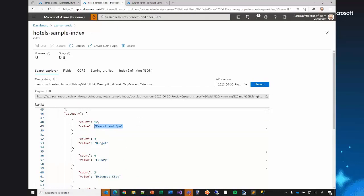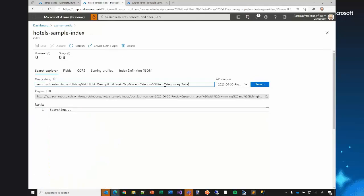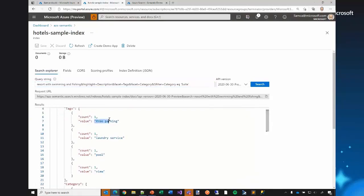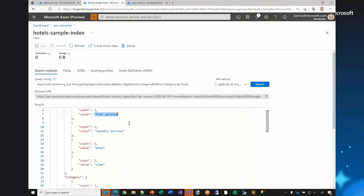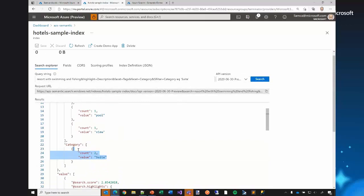And I can even start doing filtering. Like, let's say that I wanted to filter where the category is suite. So I'm going to add that in here and search for that. That is strictly filtering it. So now we've narrowed it down. So a user clicked on suites, narrowed it down. There's only one resort that has free parking, fishing, and swimming. And you can see here we've narrowed it down because we listed only the category of suite. So you hopefully can kind of see how easy it is to navigate over this content.